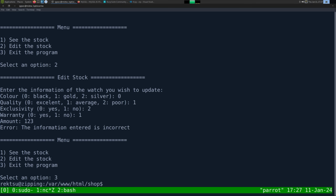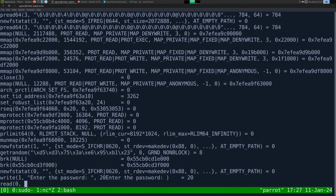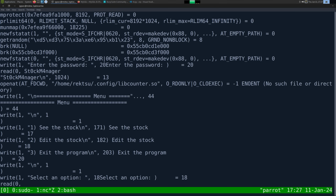So we could open this up in Ghidra, but before I do that, I always like just running strace on the program. So let's just do strace on this. And if we enter the password, this is going to be syscall tracing. It's going to tell us everything it's doing. And whenever I see something like this, no such file or directory, it's trying to load a library and doesn't load it. So this is kind of like DLL injection or something on Windows.